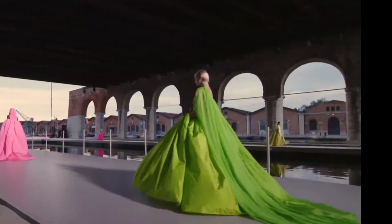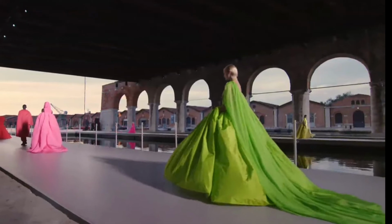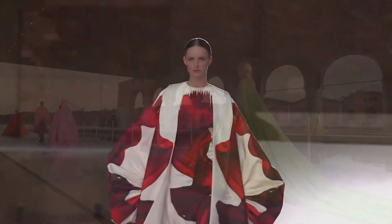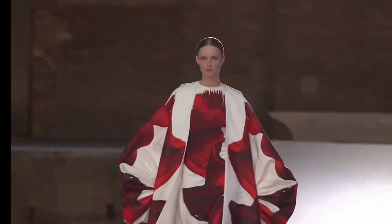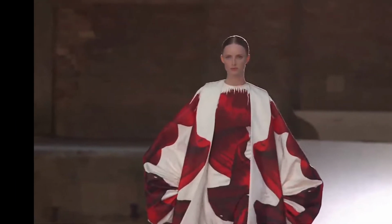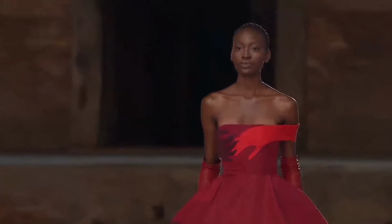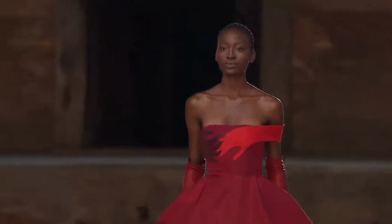Thank you to Valentino's designer and creative director, Pier Paolo Piccioli, and his staff who presented this breathtaking collection in Venice, Italy.